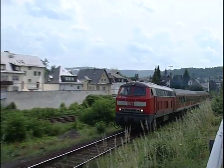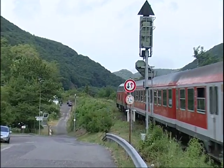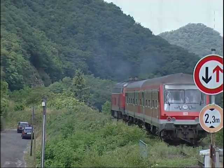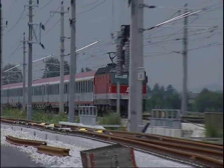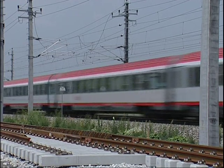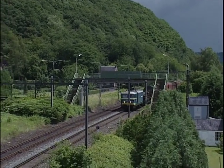A trip to Germany to view diesel action on the branch line out of Boppard. Activity is seen on the Austrian westbound main line around the city of Linz. And finally, a look at the Belgian main line linking Liège with Namur.